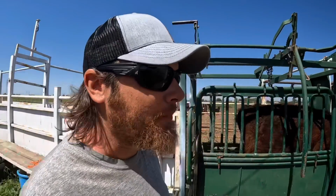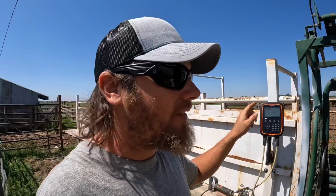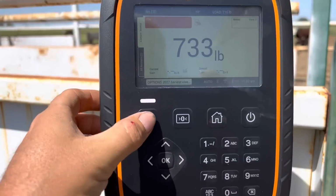First one's a big boy, 733, and he walked onto the chute kind of slowly, and then I always wonder, when I'm catching him, if that changes the weight at all. So what you can do with this scale head is there's a button that I can press here that will kind of recheck the weight. So let's try that and see if the number changes.